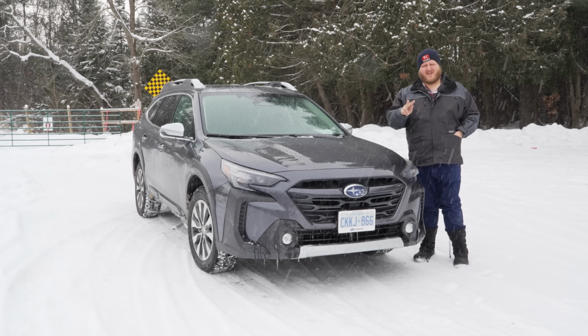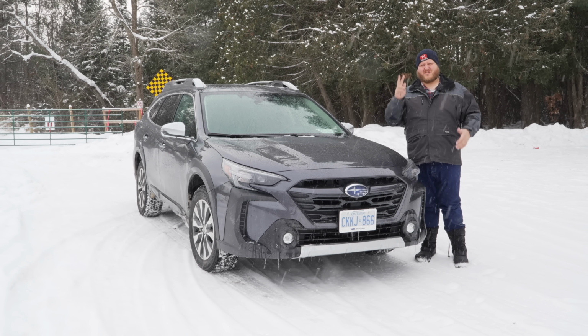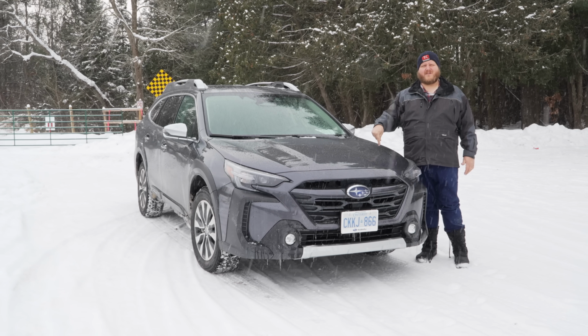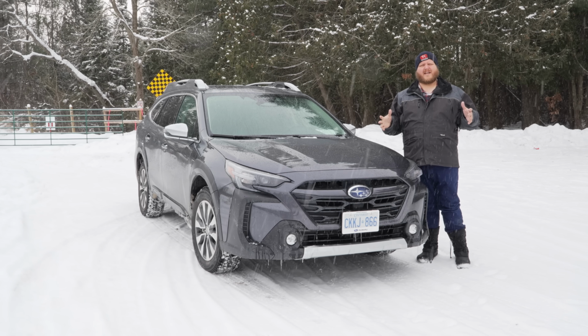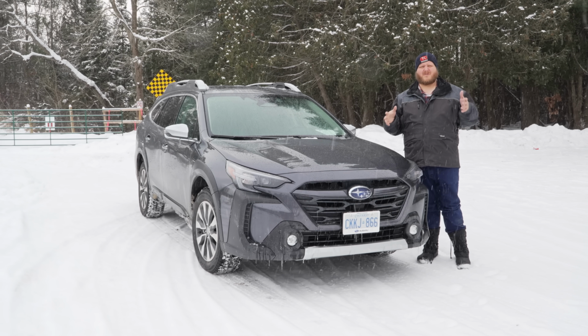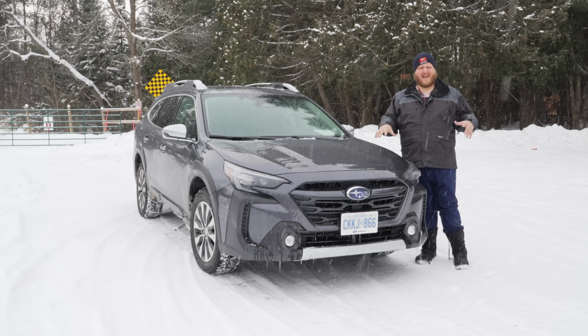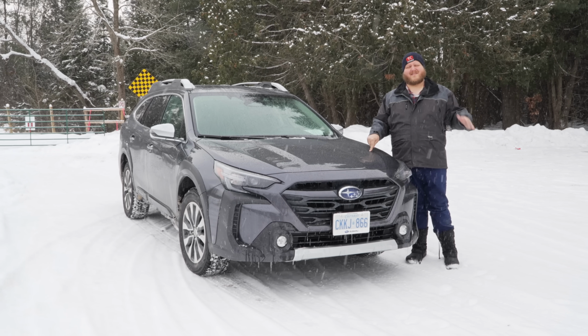And then number two, the Outback and the Forester are really similar. I think there's two things that might draw you to the Outback. First of all, the turbocharged power, it does feel good. Second of all, the longer floor in the rear, which is just gonna offer more usable space. If those things matter to you, go Outback. If you don't care, save your money and go with the Forester because you're getting a really similar vehicle.